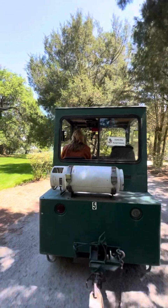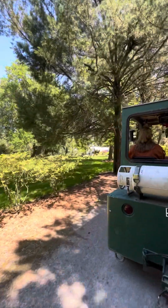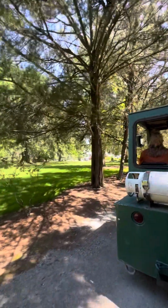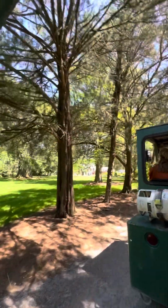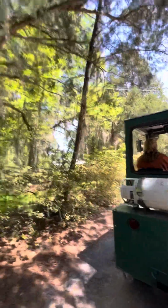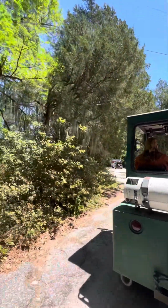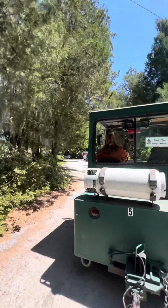But I would like to draw your attention over to the left-hand side, so sitting backwards, the right-hand side. This is going to be a Virginia live oak tree. You're going to see plenty of Virginia live oak trees today, but this tree is special for two different reasons. The first being, it is the oldest tree we have on this plantation, estimated to be anywhere from 400 to 500 years old. So it is an old tree.